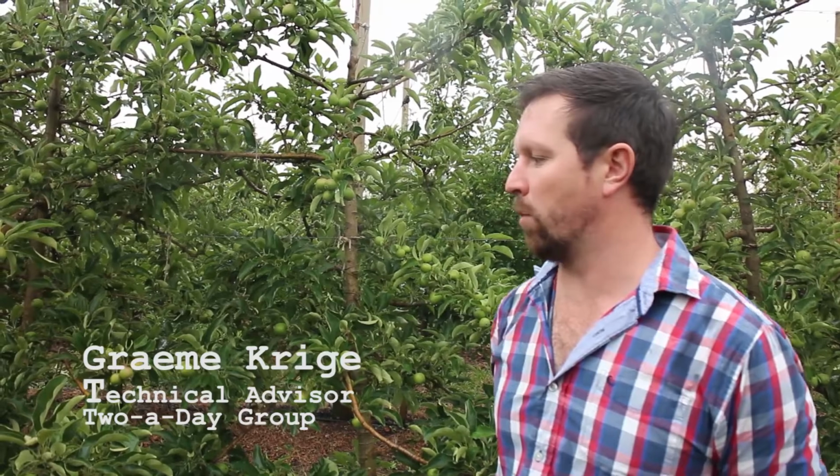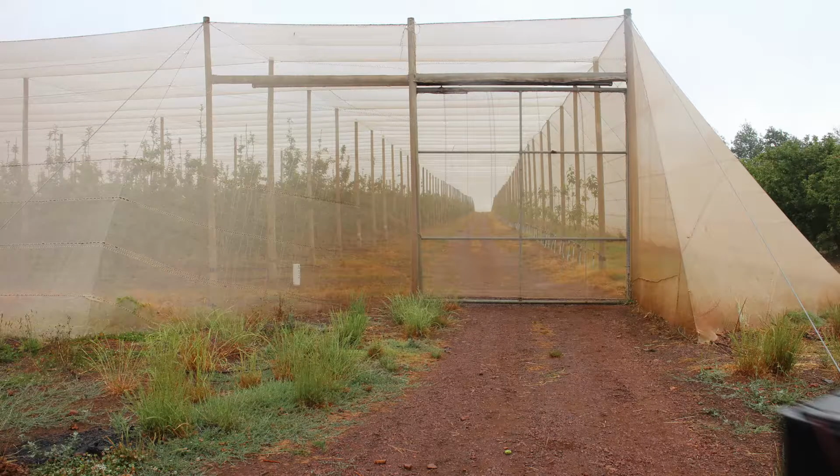This is a Granny Smith orchard on G222, planted at 3.5 by 1.2. That's between 2,300 and 2,400 trees per hectare, so it's higher density, it's a more dwarfing, more precocious rootstock than what we're used to. And the most striking difference of this orchard is probably that it's fully enclosed with net on the top and on the sides.